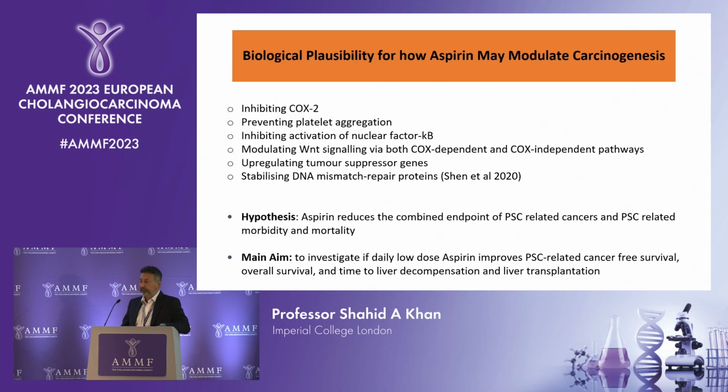Now, so why might aspirin do this, right? Is there any scientifically plausible biological plausibility about how aspirin may reduce carcinogenesis? Well, there are several theories: inhibiting COX-2, platelet aggregation, activation of things like NF-kappa B, enhancing the immune surveillance of cancer, upregulating genes that help fight tumors, stabilizing repair proteins that fix mutated DNA. So this is just a snapshot. There's a whole literature on how aspirin may do it. So we've hypothesized that aspirin may reduce the risk of cancer in PSC, with a good safety profile.